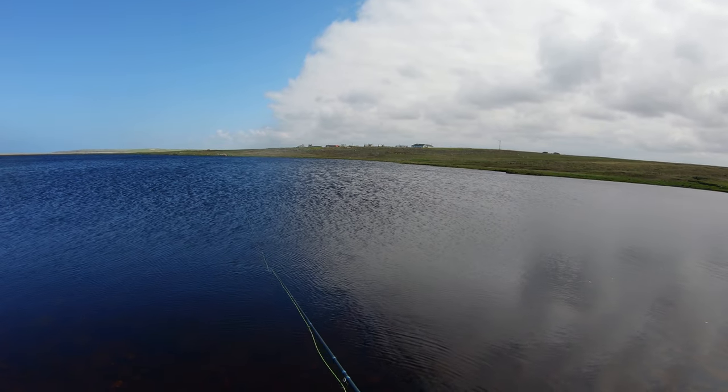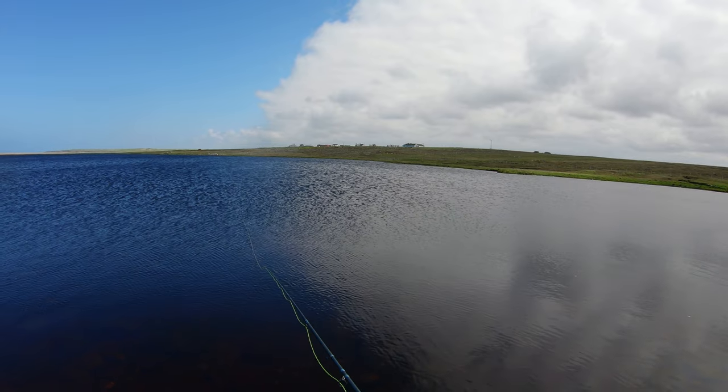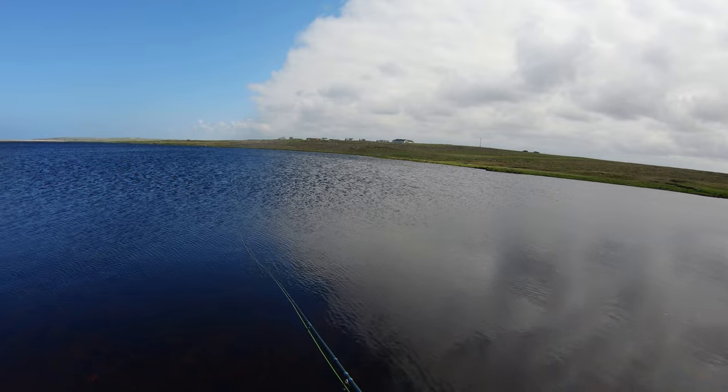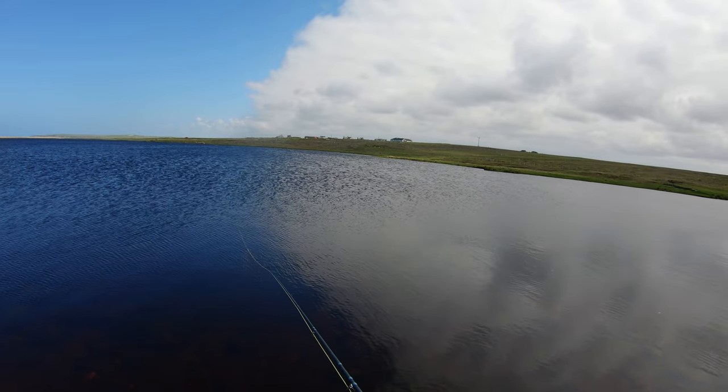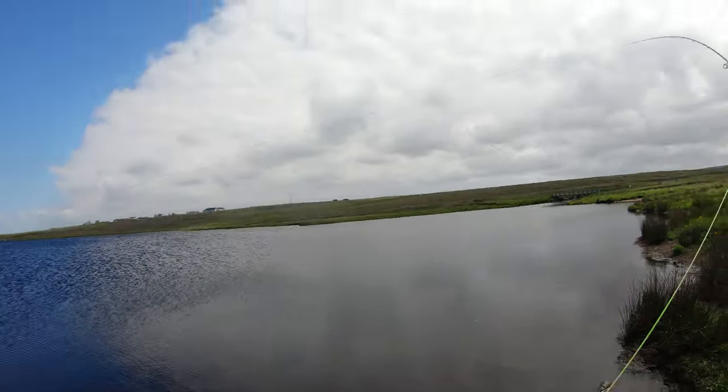I've just had my lunch, so thought I'd have a few more wee casts here and then call it quits for the day. I've other things to be getting on with. But I thought I'll get a few casts first.